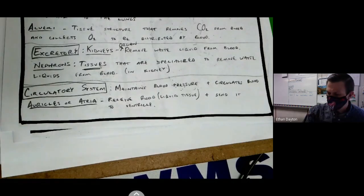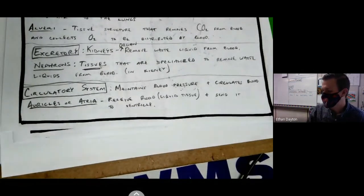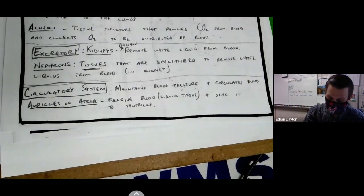How about liquid waste? What system gets rid of liquid waste? We talked about it. Kidneys, ureter, urinary bladder. What do you got, Austin? Excretory system. So think about excreting, means getting rid of, excreting the waste, excretory liquid waste. Good. All right. What chamber receives a liquid tissue? A liquid tissue is blood. This chamber receives a liquid tissue from the body and the lungs. Okay. And then sends it to the ventricle.